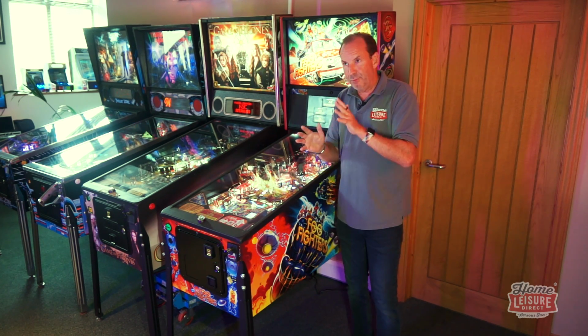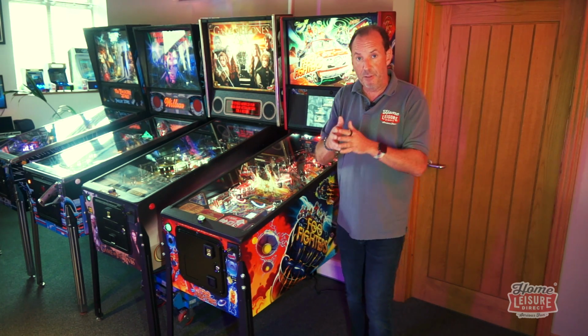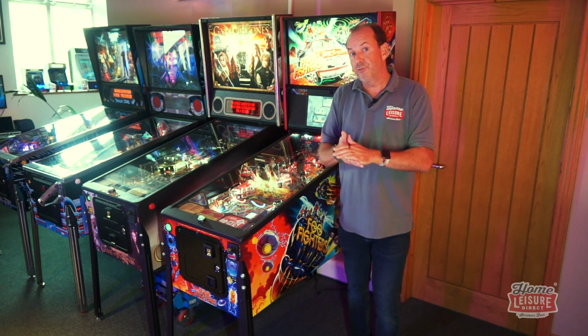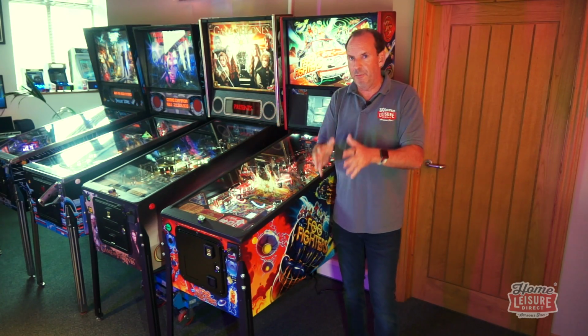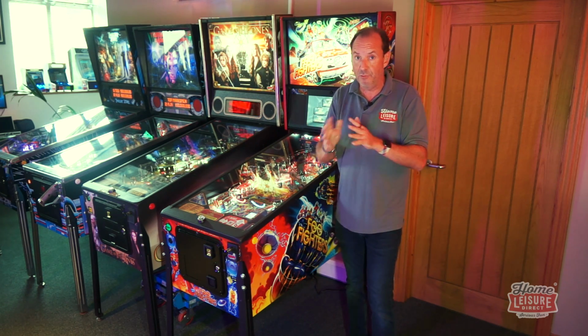Stern make probably 3 machines or 3 titles a year, and they come in 3 different sort of levels. And so in 2023, they've done Foo Fighters, they've done Venom, and they've just announced Jurassic Park 30th anniversary sort of limited edition machine, which is the same as the one they made a couple of years ago, but they've updated it with some new gameplay and some new game code. So those are their 3, and that's what they generally tend to release.